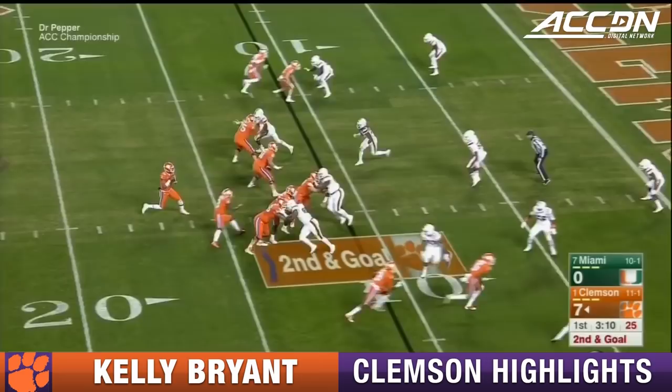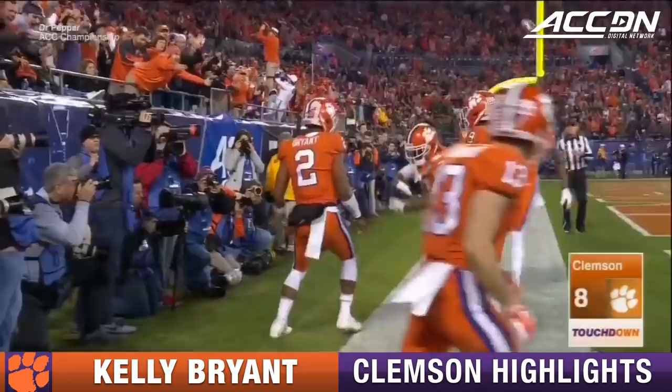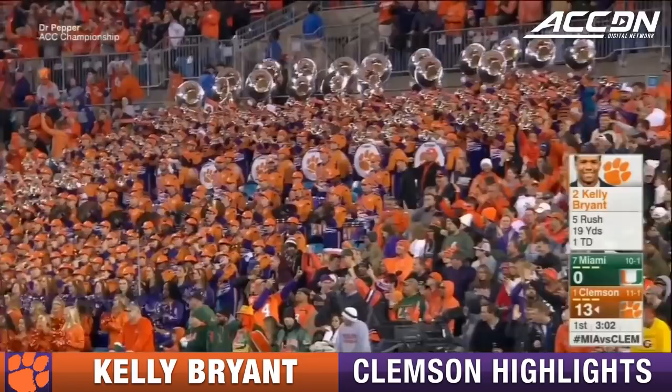Bryant straight back. Looking, now he'll take off. Shows the speed. Kelly Bryant, touchdown. Two possessions, two scores for the champs. Touchdown, they blitz right here.